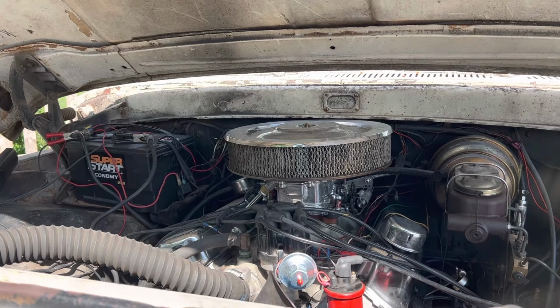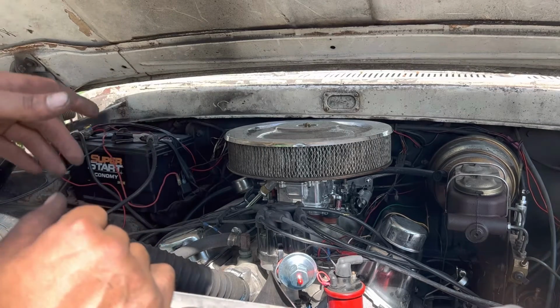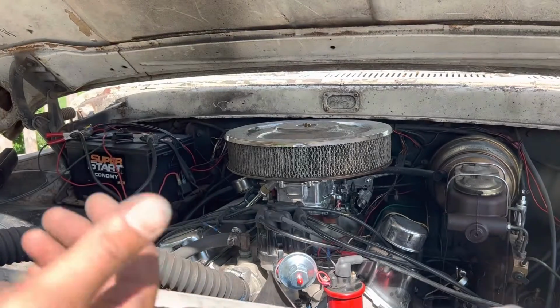Timing is responsive to how your motor's set up, your carb tuning, your jetting. All of these factors play a role in timing your motor. Find the sweet spot, okay?